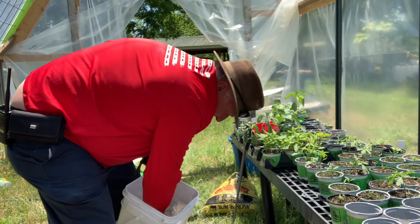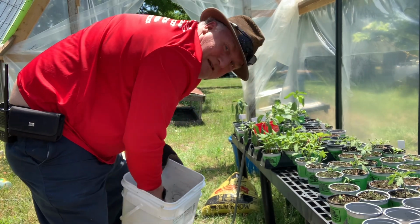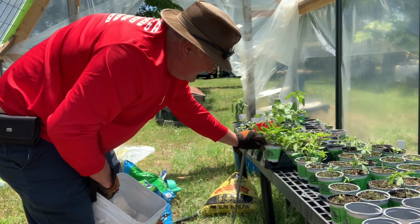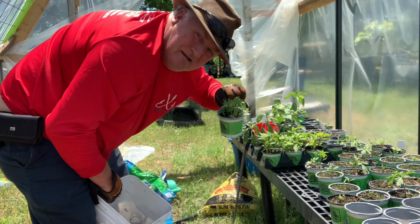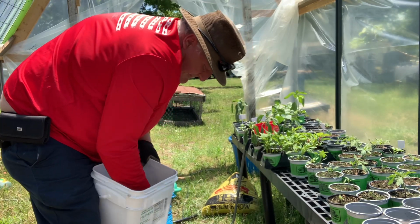So, trying to get some things planted up, and I got seeds up, and that's why I said you'll see I got a whole bunch of them in here that we got to separate out, make sure we get them in different pots.